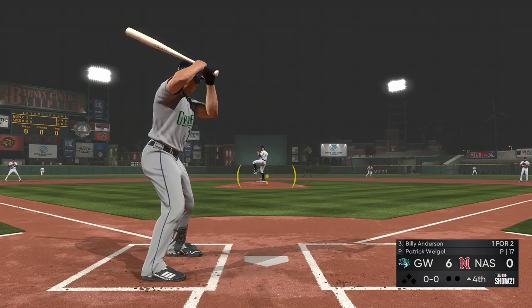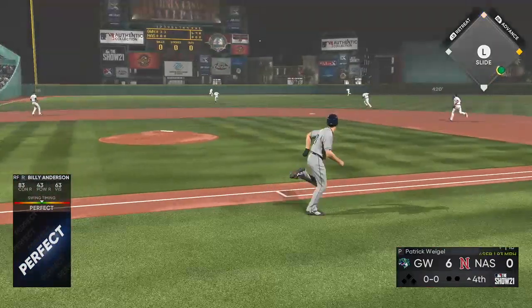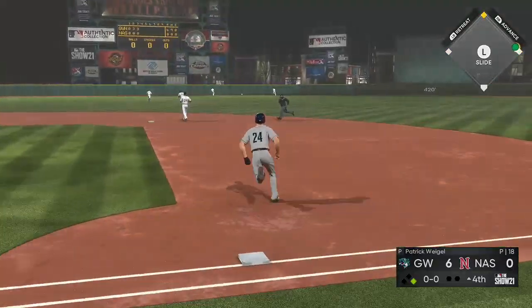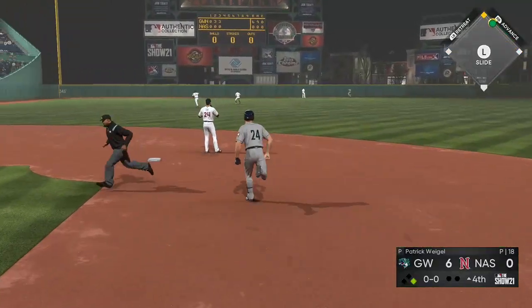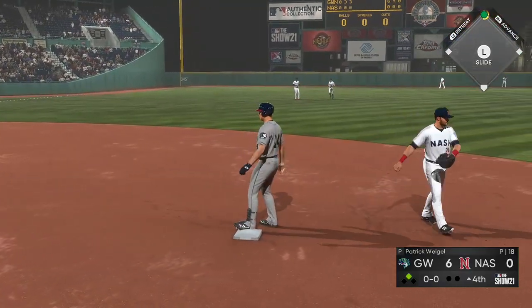So now to the plate, Billy Anderson, as he will swing at the first pitch and line this one into left center, and that's going to get down for extra bases. And he will coast into second with a leadoff double.